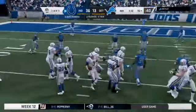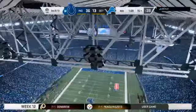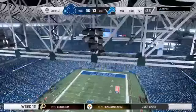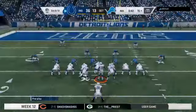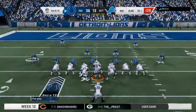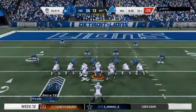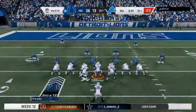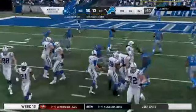And they will take a knee here. So 1st and 2nd down went in the wrong direction. They'll try to do better here on 3rd and 13. And they take a knee.